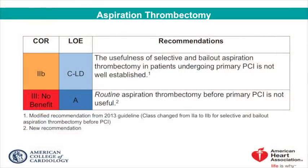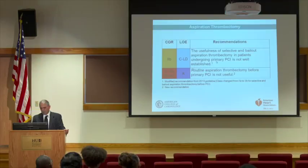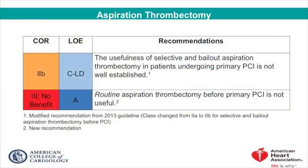However, we had several patients who presented with an occluded LAD and a tight lesion in the circumflex, and we opened both because the patient was still ischemic after opening the occluded artery. And the recommendations also changed to not mandate thrombectomy anymore because this is not that beneficial in most patients. A routine aspiration thrombectomy before PCI is not useful.